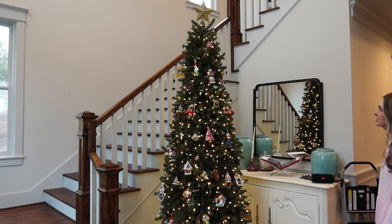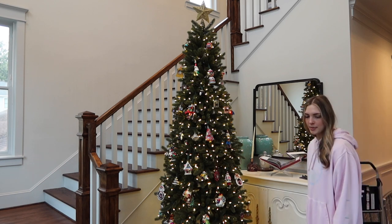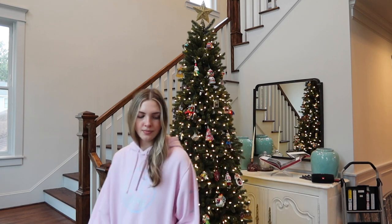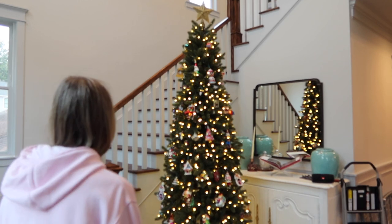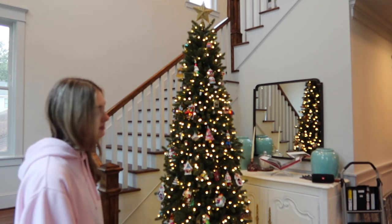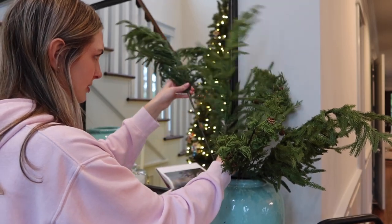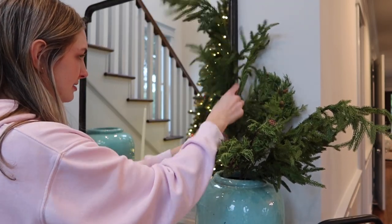It needs garland. It's something we can wrap around. Or even like ribbon would look good. Yeah. Just to fill in the gaps. But I think it looks fine. How are these supposed to look? Well, go like upright.